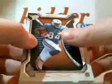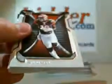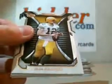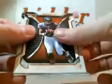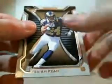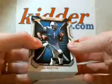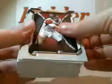Agnew rookie for the Dolphins. Brockers rookie for the Rams. Green for the Bengals. Willis, 49ers. Rodgers, Packers. Cutler for the Bears. Jeffrey rookie for the Bears. Pead rookie for the Rams. Newton, Panthers. Matthews, Chargers. Bradford, Rams. Falcons, Ryan.